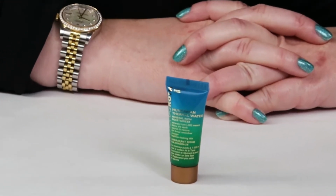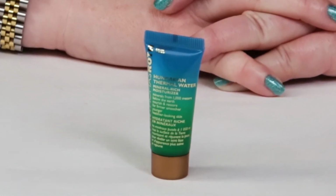Hi, today I'm reviewing the Peter Thomas Roth Hungarian Thermal Water Mineral Rich Moisturizer.